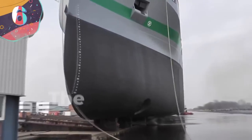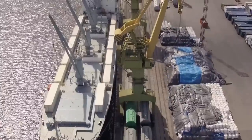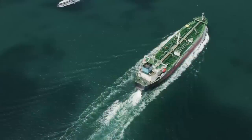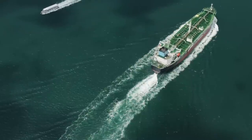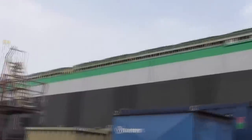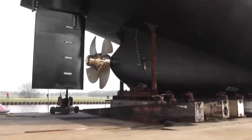Number 6. The Viking Bank. Built at the Ferris Smith Shipyard in Leer, Germany in 2012, the impressively named Viking Bank is a general-purpose cargo ship designed to transport containers around Europe and to the rest of the world. It's a huge vessel that's 470 feet long and 53 feet wide, and has a gross tonnage of 7,300 tons. Despite its size, even when it's fully loaded, it has a cruising speed of around 13 knots, and since it entered operation, it's become a reliable part of the POT DP fleet.